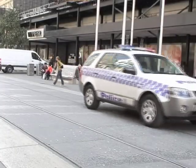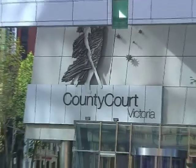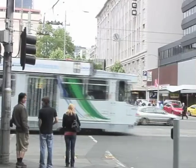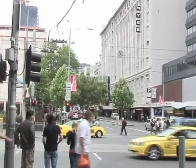Law and order is something we more or less take for granted today. But back then, it was often absent. It was going to have to be established if the settlement was going to survive. So, in 1836, Captain William Lonsdale was sent to the Port Phillip district by the Governor to do just that.